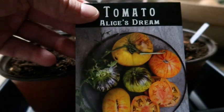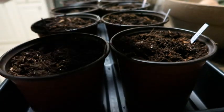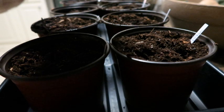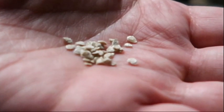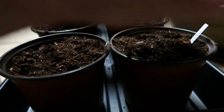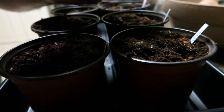Now we're gonna do these tomato Alice's Dream seeds. And again, quite a few come in a packet. And these seeds are really, really tiny, y'all. Check out how little those seeds are, really bitty. So I'm gonna put about 2 in each pot, in each little cell that I created as well here, just to get them started, just for good germination.